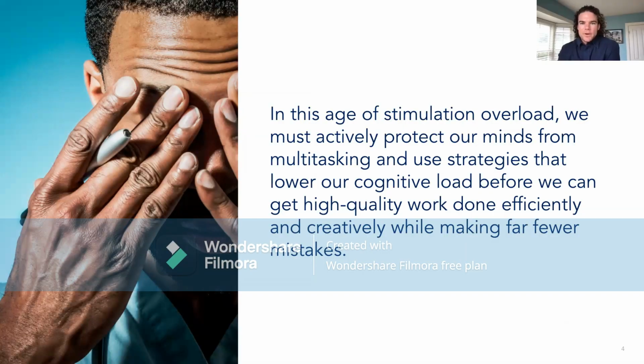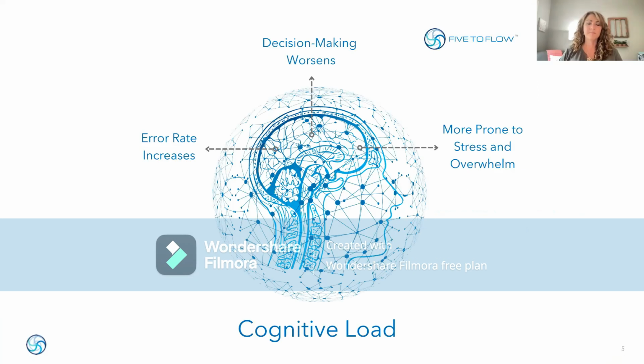In this age of stimulation overload, we must actively protect our minds from multitasking and use strategies that lower cognitive load before we can get high quality work done efficiently and creatively while making far fewer mistakes. So what is cognitive load? Essentially, it's just what's on your mind or what your mind's trying to hold on to. And the more of that there is, the harder it is to keep track of.